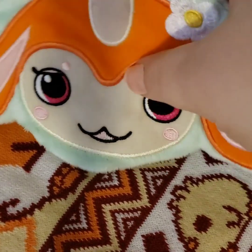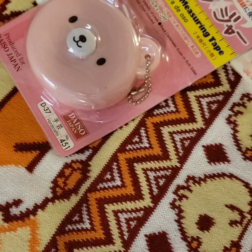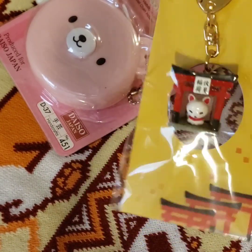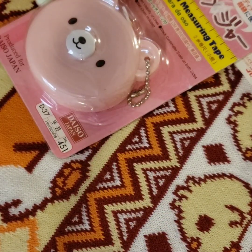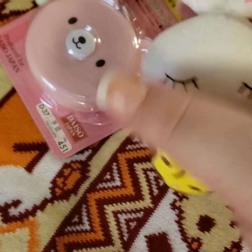This is the rabbit from For You. This is a Daiso bear measuring tape. This is a fox demon. It's the fox shrine in Japan. The Fushimi Inari shrine. Probably not pronouncing that correctly. Love rabbit.